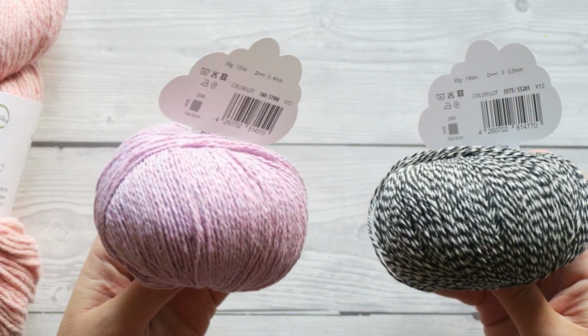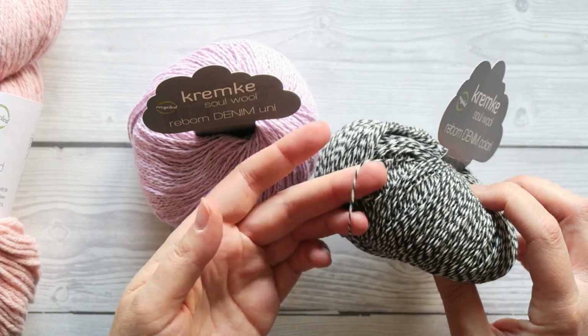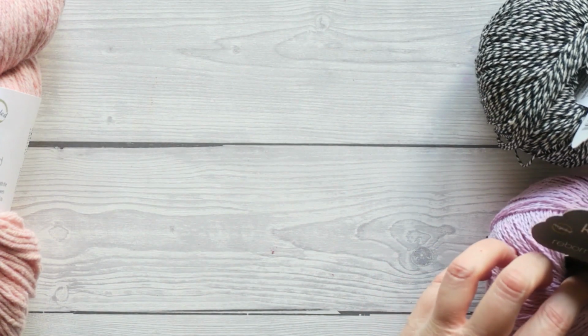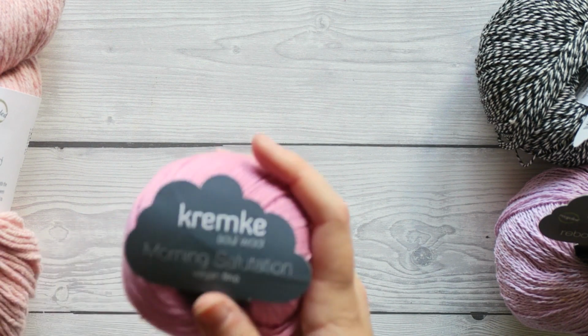I think this would have a nice drape, but I have to try it. And then this one, I really like the black and white, so I wanted to try these. I just got one of each to see how I like them. And then we have a couple more.